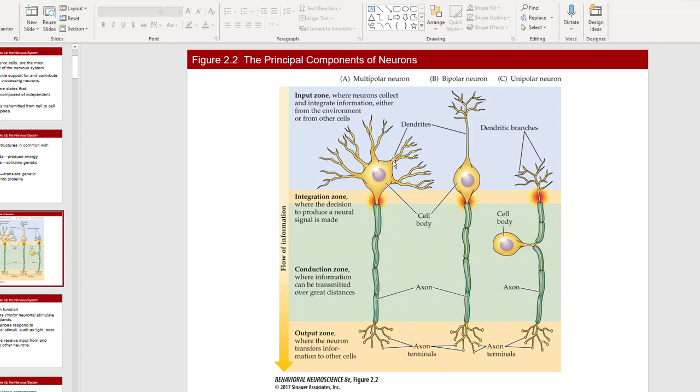So we always had messages coming in. The dendrites could also come in through the cell body as well. All of those messages are integrated in the integration zone, which is typically the axon hillock. This is where the cell body is tapering into the axon. You can see that here. I say typically because, once again, the unipolar is a little bit different. Here we have our integration zone here, and we have our axon hillock down lower. So not always, but typically the axon hillock is the integration zone.